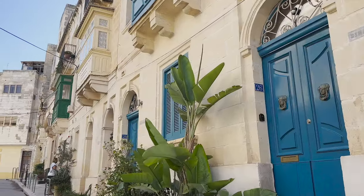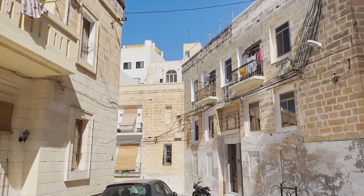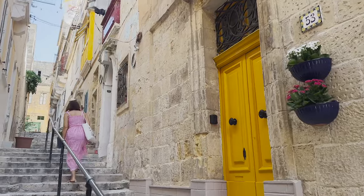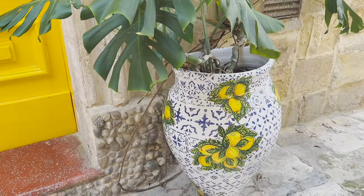The cities are very similar to each other, even to Valletta, and you won't feel like you've crossed from one city to another since there is no visible ending and beginning. It's enough to walk around and enjoy the vibe and architecture, which is exactly what we did.